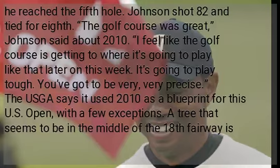"The golf course was great," Johnson said about 2010. "I feel like the golf course is getting to where it's going to play like that later on this week. It's going to play tough. You've got to be very, very precise." The USGA says it used 2010 as a blueprint for this U.S. Open, with a few exceptions.